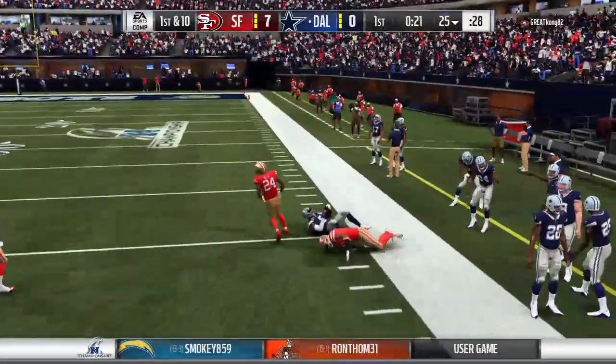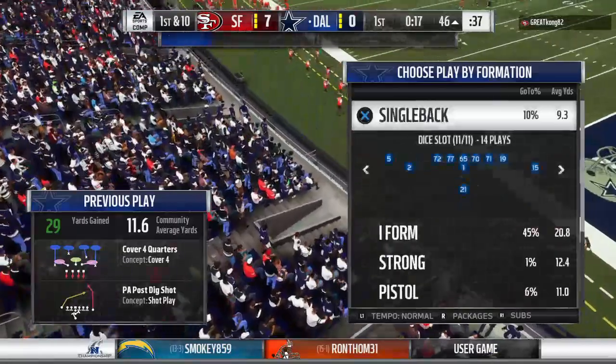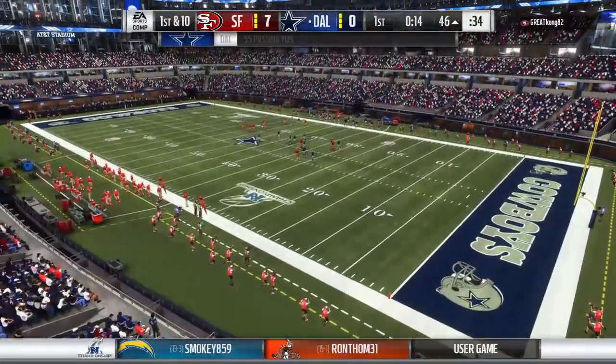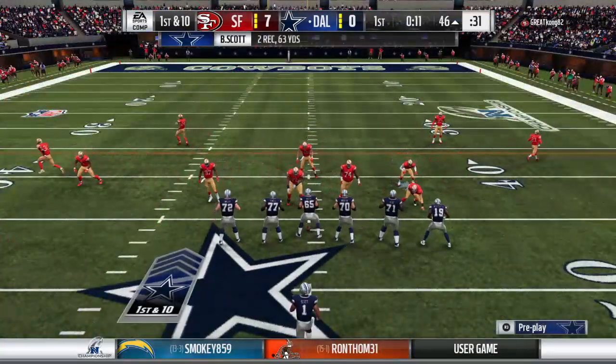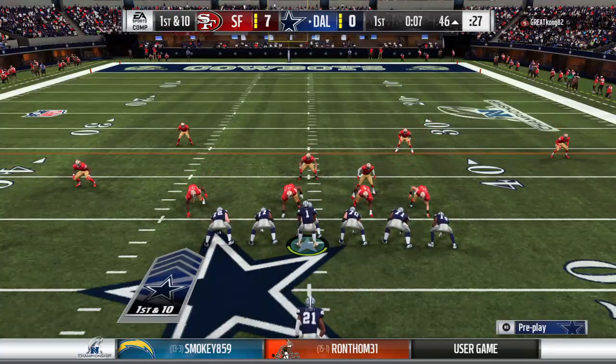He's got his man on the crossing route. He got 29 yards that time. The goal for any offense versus his own defense: find the holes where guys are available and put the ball on the receiver before any defender can step up and fill it. They did it well there. Perfectly executed crossing route.